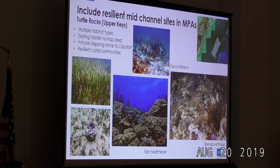This area has shown really, really high resilience. This is a picture that Ken just sent me the other day showing some of the star coral populations. One of our staff just recently found what I think is one of the largest remaining thickets of staghorn coral remaining in the Florida Keys. And there still are remnant populations of elkhorn coral throughout this area.